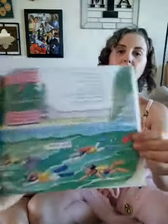Well, are they learning about the water cycle firsthand and how the water works? We saw one. That's right.